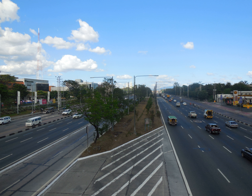North Luzon East Expressway. This expressway will be a part of Radial Road 7 when its construction is finalized.